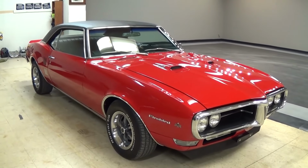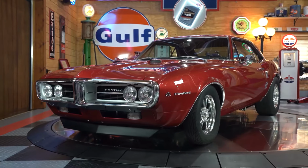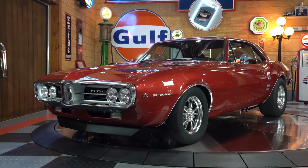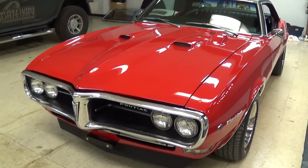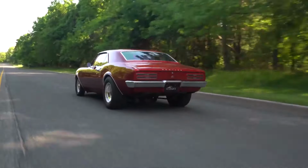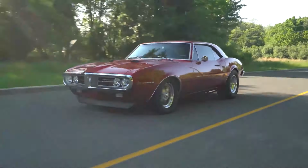The 1967 and 1968 Firebird 400 grille is similar to the base model, with 67 having a silver surround and 68 having a black surround. However, the 400 has a chrome trim strip in the center of the grille that extends into the surround.